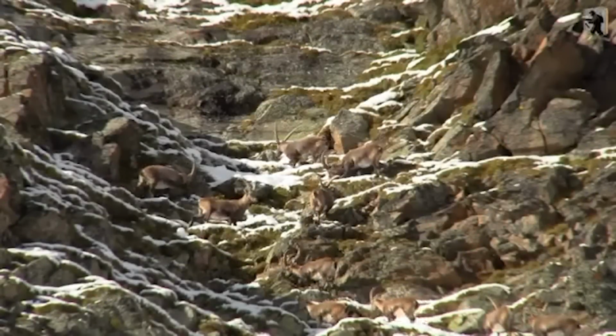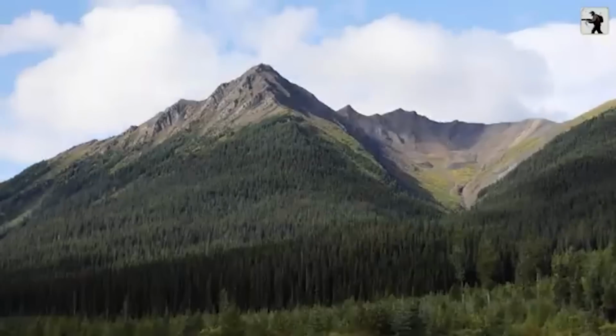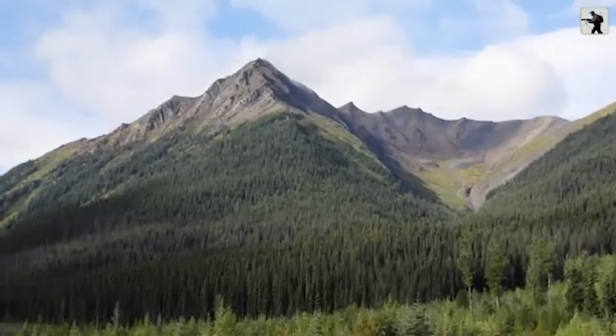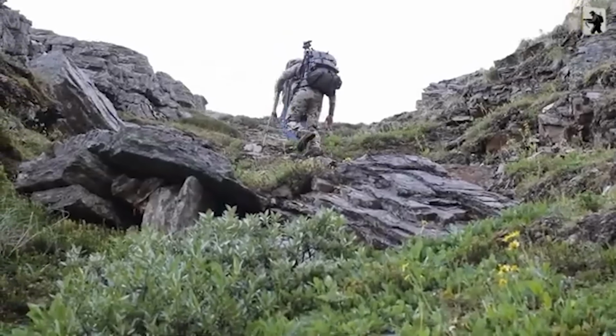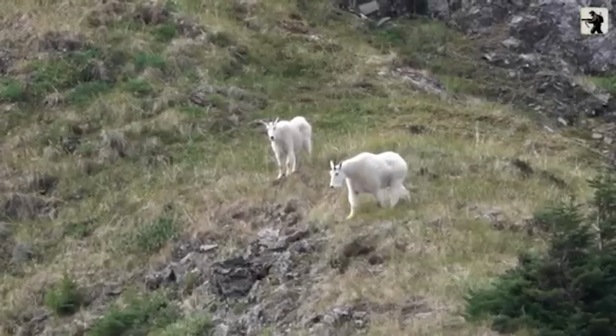One of the primary disadvantages of hunting mountain goats with guns is the ethical concerns it raises. Many people question the morality of hunting these majestic animals, which are often seen as symbols of the rugged wilderness.